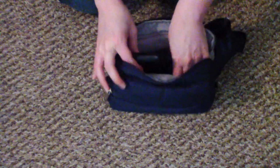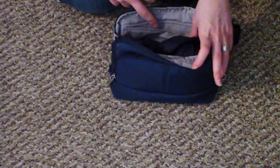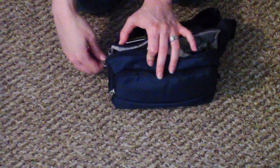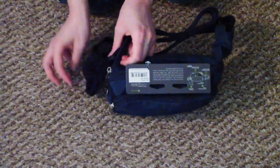And getting all that contained in there. And then I have some Band-Aids and earplugs and some sunscreen. And it all zips up perfectly nicely, and a water bottle pocket. So I am so excited. These are going to come in handy for my upcoming trip, and I will use them all.